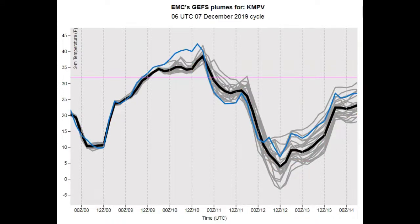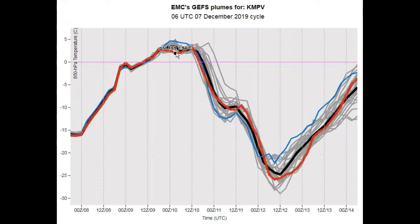In terms of how it looks at 850 hectopascals, in terms of temperature, this is typically about the level of height, top of Mount Mansfield. You can see the temperature goes above freezing, and this is rain, this is snow, and so forth.